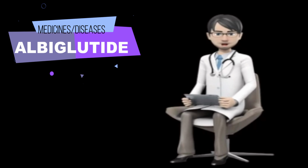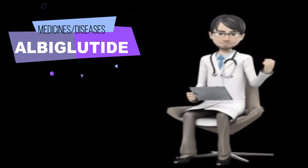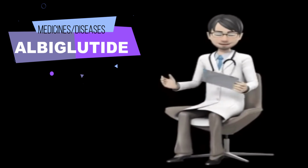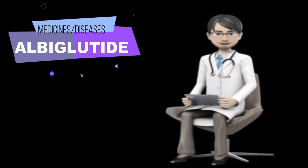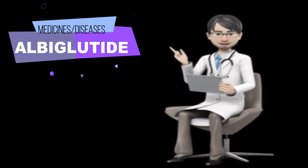Always look at your albiglutide before you inject it. It should be clear, yellow, and free of solid particles. You can inject your albiglutide in your upper arm, thigh, or stomach area. Never inject albiglutide into a vein or muscle. Rotate the injection site within the chosen area with each dose.